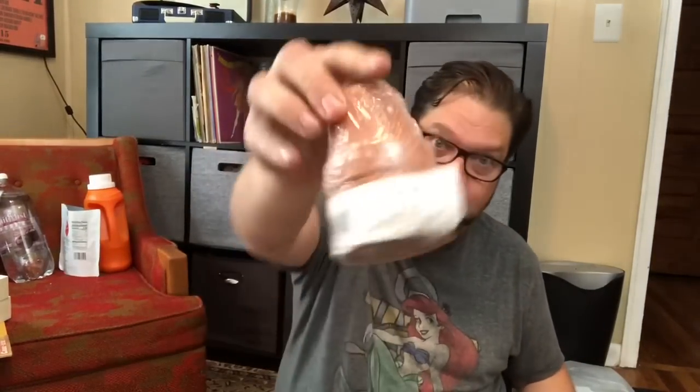Clay pots, these little terracotta pots, the 3-pack.